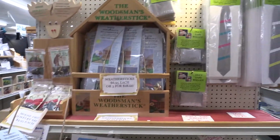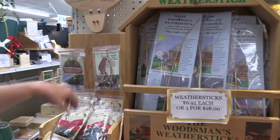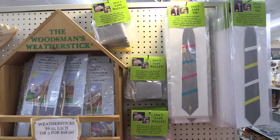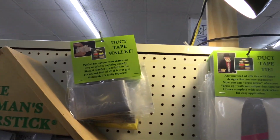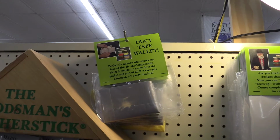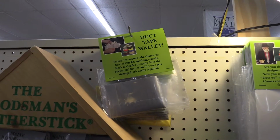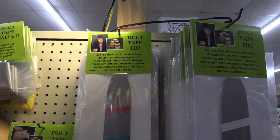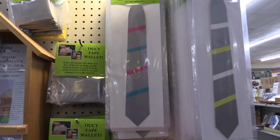This is our Weatherstick shelf with some of our Moose Drop products. And then we do sell some duct tape products. The duct tape wallet was originally made by my son Andy when he was in high school. He's now 29, but he doesn't make them anymore. Debbie learned how to make them, actually. And Elsie's been making a lot of the ties up in the Bethel store as something to keep them busy. But we sell these to other stores, too.